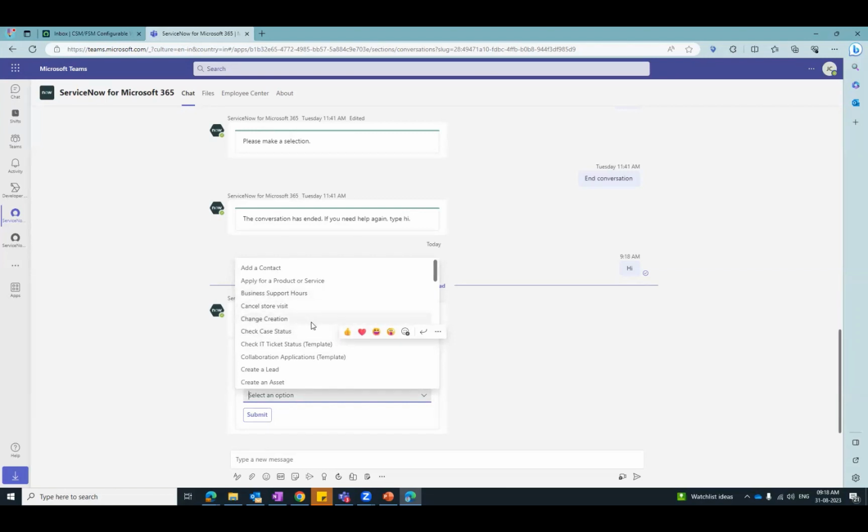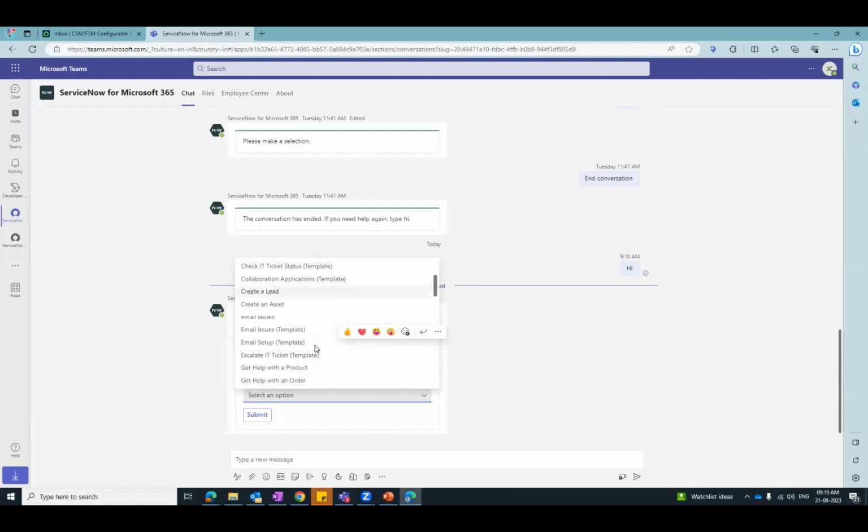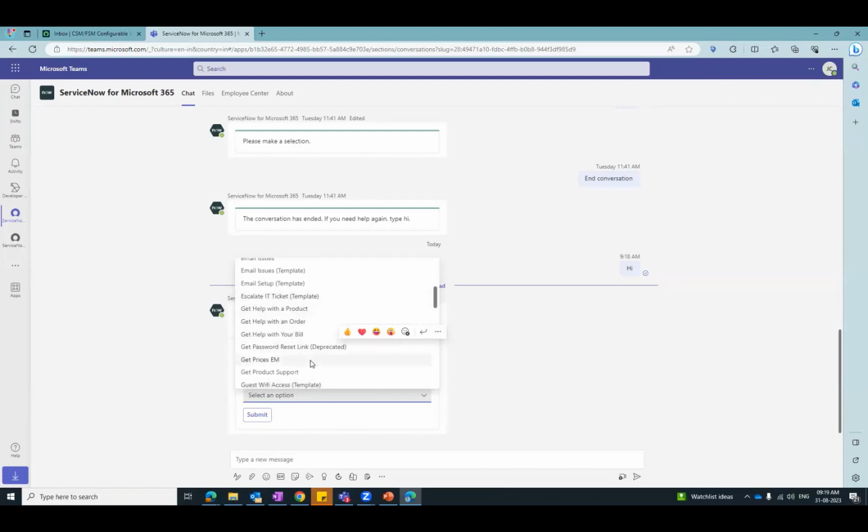It gives me a lot of options to start an interaction. I have a lot of built-in conversations within my virtual agent in ServiceNow, and I can see all those options here, whether it's creating an issue or creating an incident, checking an order, or ordering something. If you have to order a laptop or any hardware, you can order from here itself. So you can utilize all those conversations within Microsoft Teams. You don't need to go back to the virtual agent chatbot, right?